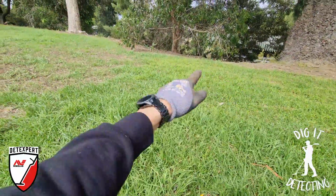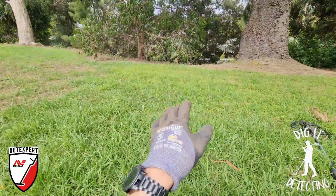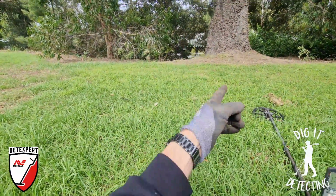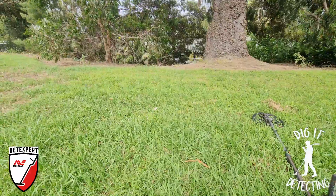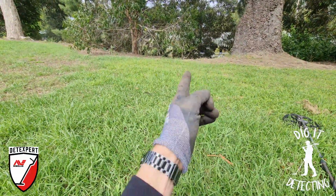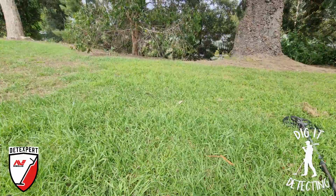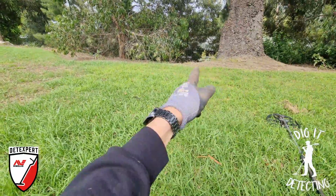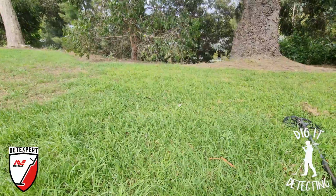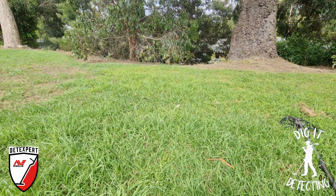You got to remember, this creek would have been once upon a time used for refreshing the horses, sitting down and reading a book, watching the water pass by, or even washing your clothes, a numerous amount of things, even young kids fishing off the side here. So that's where I'm sort of aiming to go, along the creek bank, and see if we can find another shilling. As I said, let's see how we go.